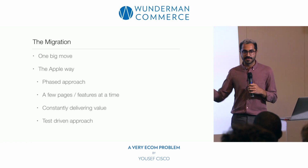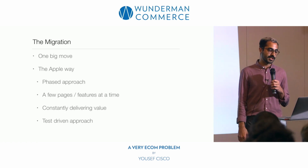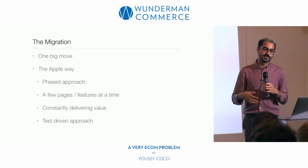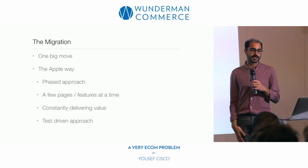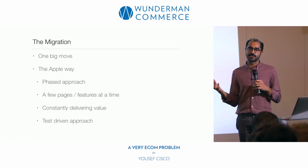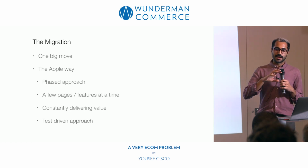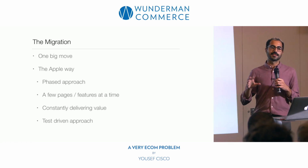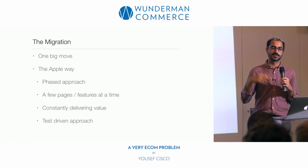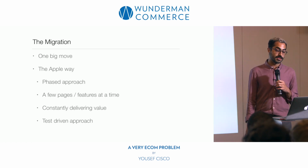So the migration, obviously you can do it in one big move if somebody will sign off on, I don't know, hundreds of thousands of pounds of a project. Or you can take the phased approach, which I call the Apple way. They famously migrated their website over to a responsive web design. During that transition, they had a responsive header, but then completely fixed width pages for all their old products. And as they rolled out brand new products, it was super amazing, really nice pages. And they slowly migrated their entire site.